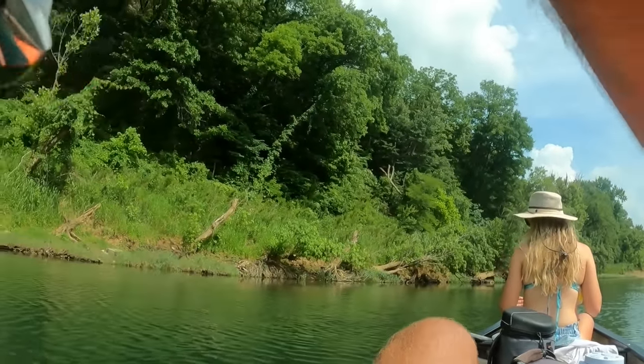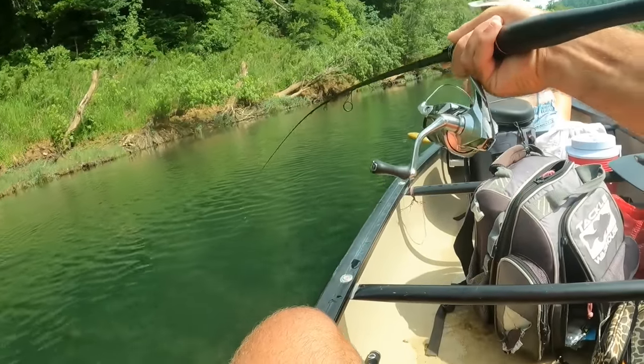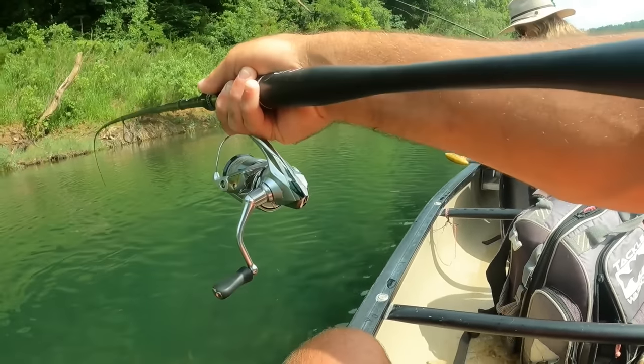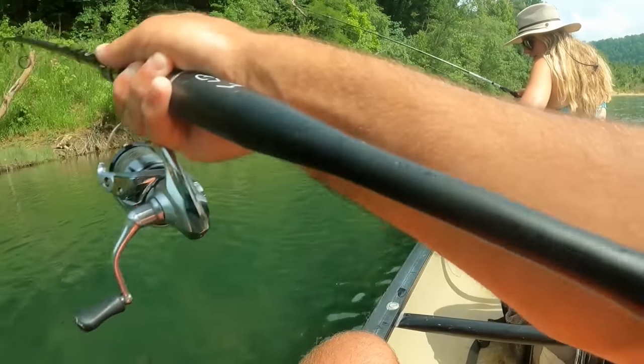Fish. Decent one. Oh, there's two. There's two, Jay. Drop it down there. Just drop it straight down. Just drop it. Eat it. You see that fish? I don't know where he went.